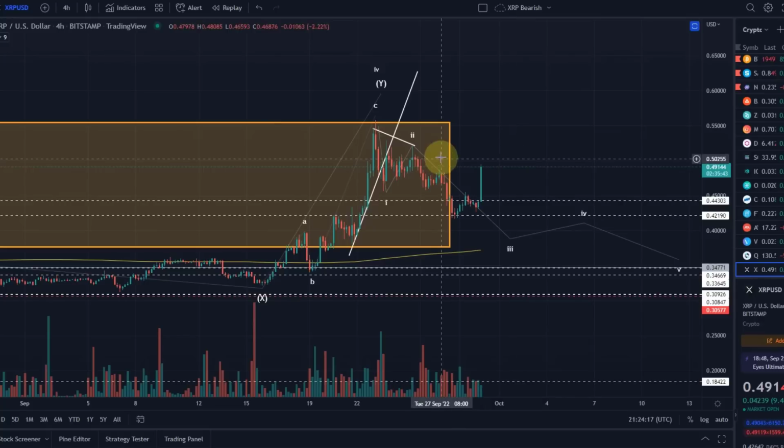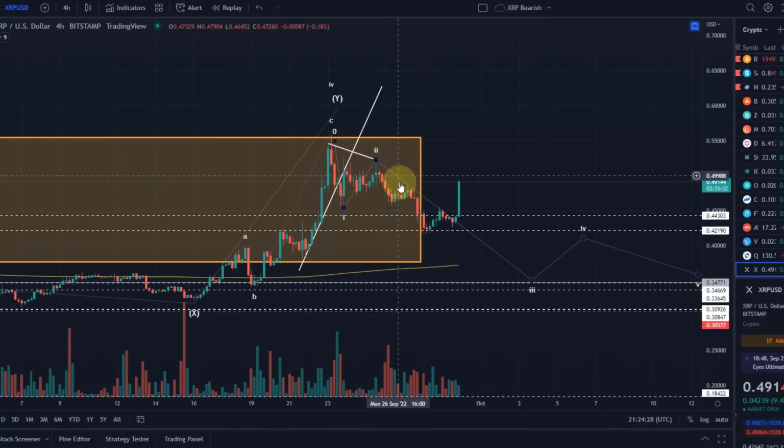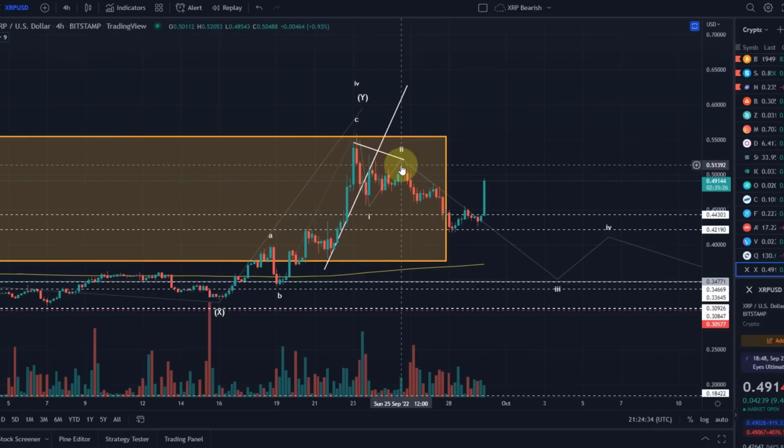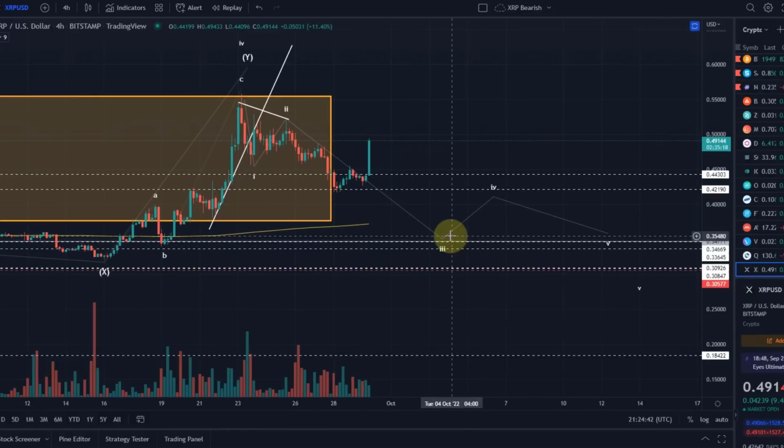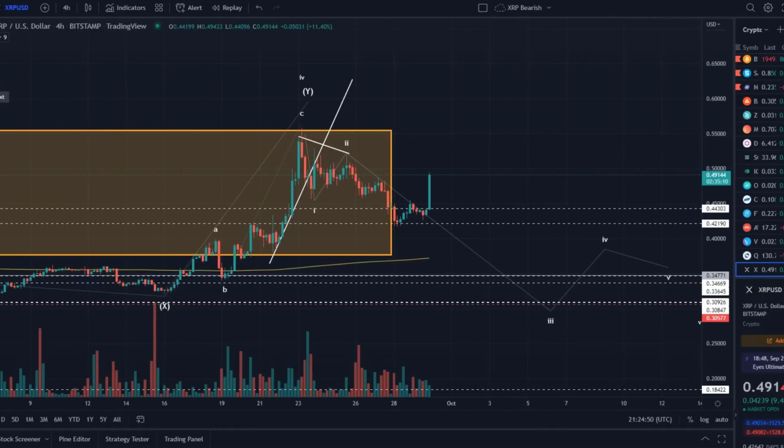So for me, to count it like that, my view is that we are not yet finished with this third wave. Third wave would be somewhere down here. What this was or is at the moment, we can count this as a five wave move in itself. So basically a 1-2 setup in wave three. That means wave three could move down quite a bit, especially if we understand this here as a possible five wave move to the downside, which we can.